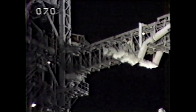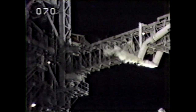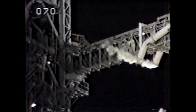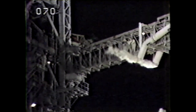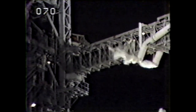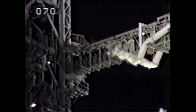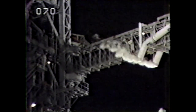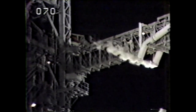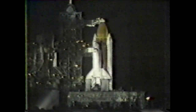Hours and holding. Members of the ice debris inspection team are attempting to knock an icicle off the end of the gaseous oxygen duct. They are on the arm there. The icicle is not visible to us, but they are attempting to knock it off. Concern is that maybe the ice would break off during launch and maybe hit the shuttle's tiles. Tile system is very fragile. 38 minutes and counting.